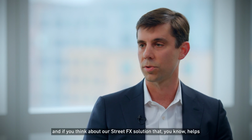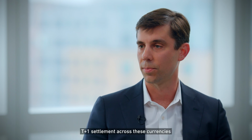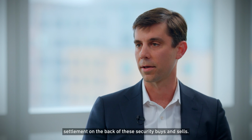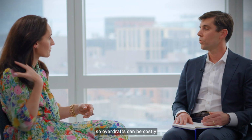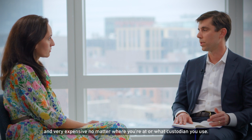And if you think about our Street FX solution, that helps bridge the T+2 to T+1 settlement across these currencies through a very rapid, efficient way to instruct an FX settlement on the back of these security buys and sells. If you think about the risk of overdrafts on your custodian, overdrafts can be costly and very expensive, no matter where you're at or what custodian you use.